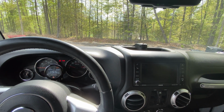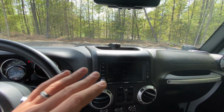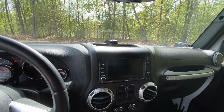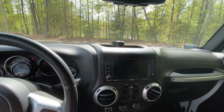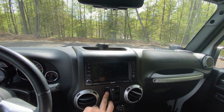Alright guys, here we are in the drivability portion. Just want to start off by saying anything that you see that may be flickering on screen isn't flickering in person. LED displays will give that effect. So without further ado, let's take this thing on a drive.